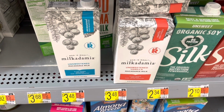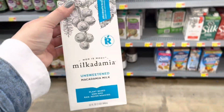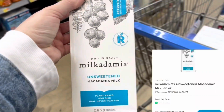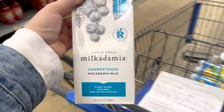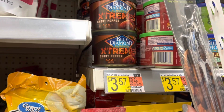So the Milkadamia shelf stable milk, this is $3.48. I did find this in the juice aisle. Between the scan kicks and buy kicks, I'm going to get back $4.10 from ShopKick, making this a 62 cent moneymaker. I saw this deal on Sister Saving Yous Sends.